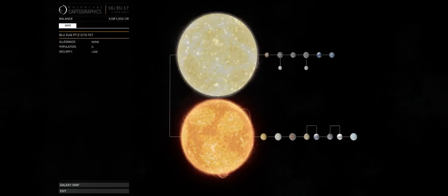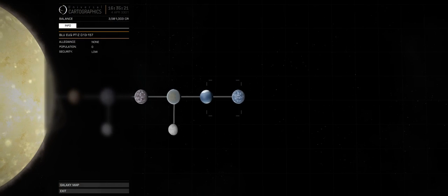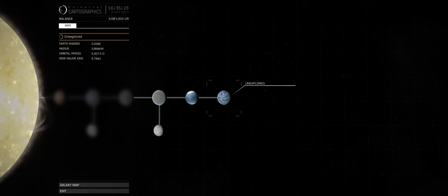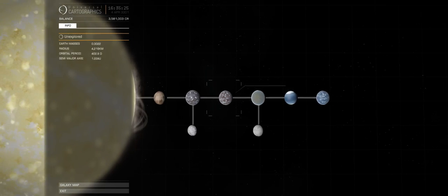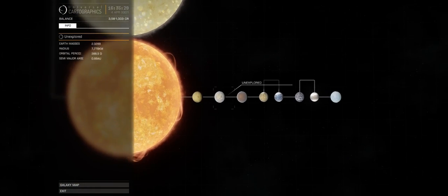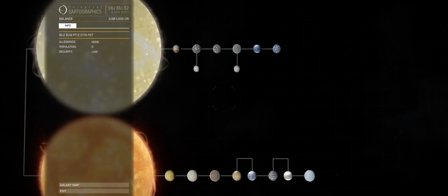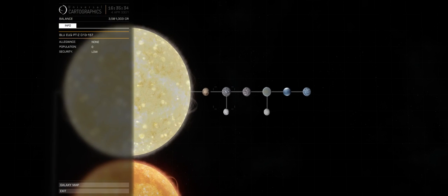Although I'll stop and look at these, look at all them. This one may possibly be an Earth-like, but doesn't look like there's much on there. Oh, and over here, crikey, there's a lot of valuable planets over in this particular region of space.